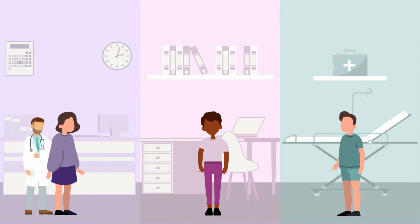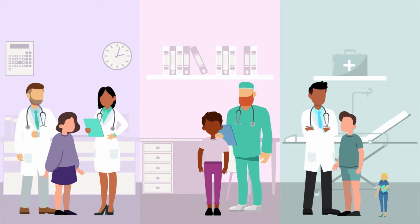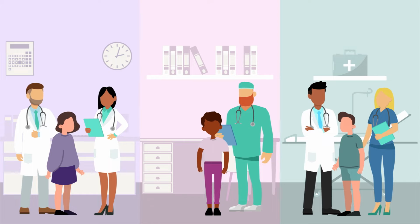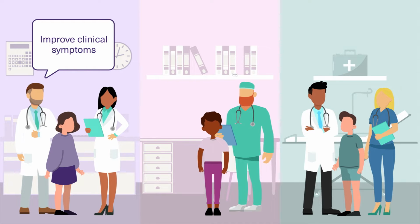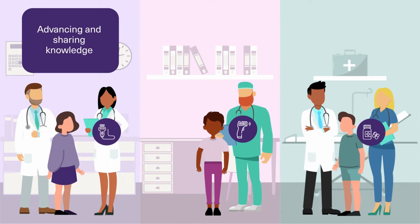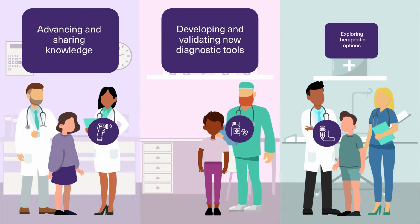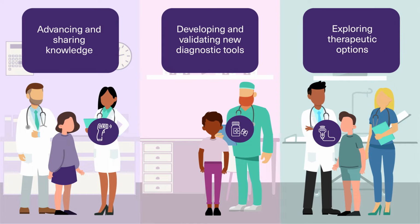Our team is dedicated to providing the best integrated clinical care for CDG, that's congenital disorders of glycosylation, so that from the patient's perspective, the services delivered are consistent and coordinated. Our aim is to improve clinical symptoms as well as improve the quality of life and the life expectancy of individuals with CDG through advancing and sharing knowledge of CDG, developing and validating new diagnostic tools, and exploring therapeutic options to restore appropriate glycosylation.